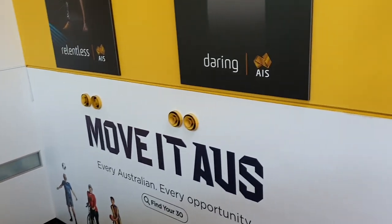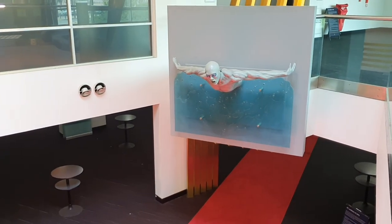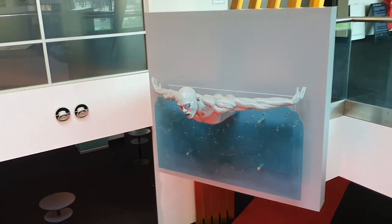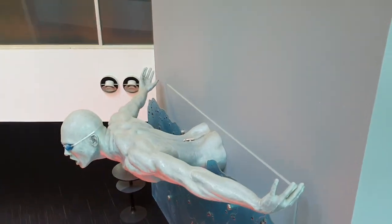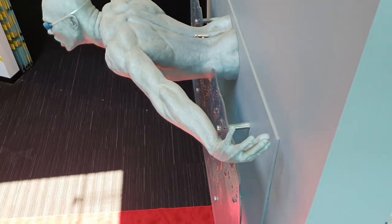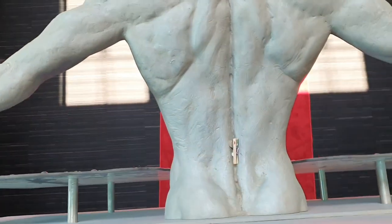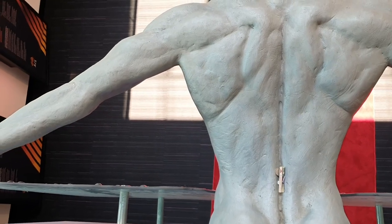So this is the view from the top, and wow, look at this guy, it's so cool, he's like popping out of the wall, so cool. Oh, and someone even put little paper clips in there. Look, I'll show you from the front. Look at that, that's so funny, even a 10 cent coin.